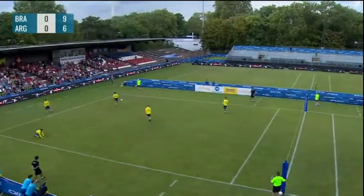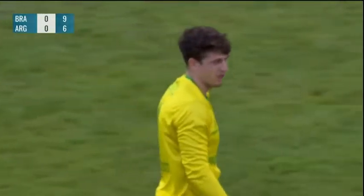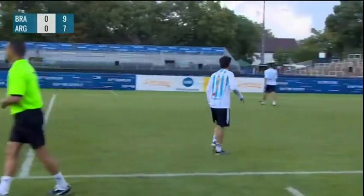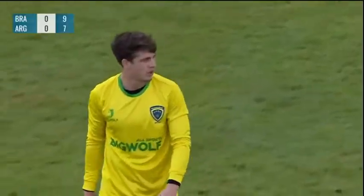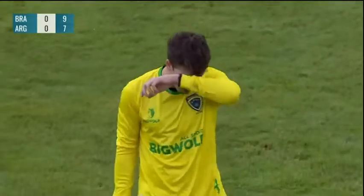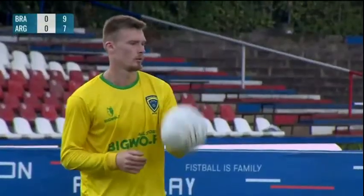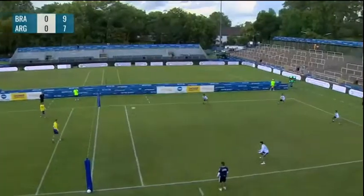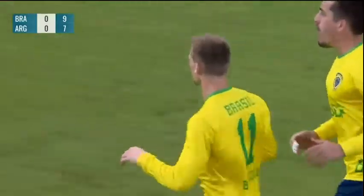Some discussions there from Argentina, but now they get it anyway. Roland Schiep telling everybody to calm down there. Yeah, mental games, always part of the game. For sure, and especially we've seen a lot of contentious moments, specifically around these South American teams. Will always plead their case, but good response from Bruno.